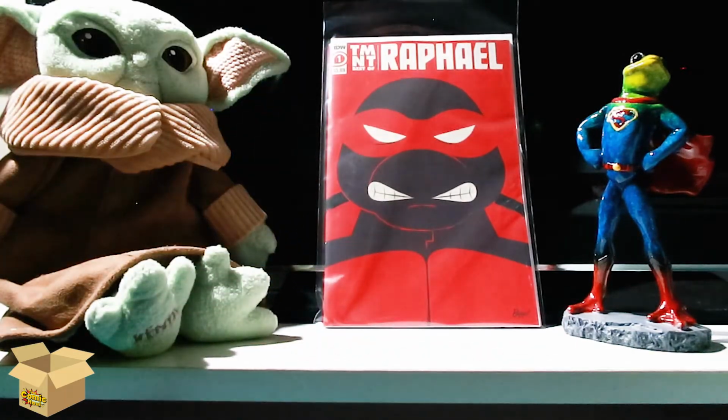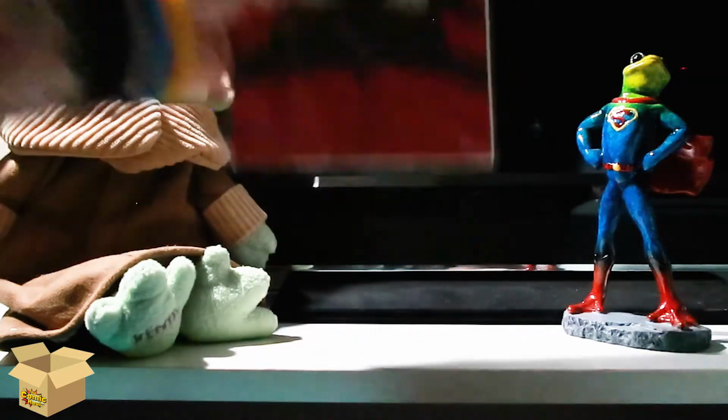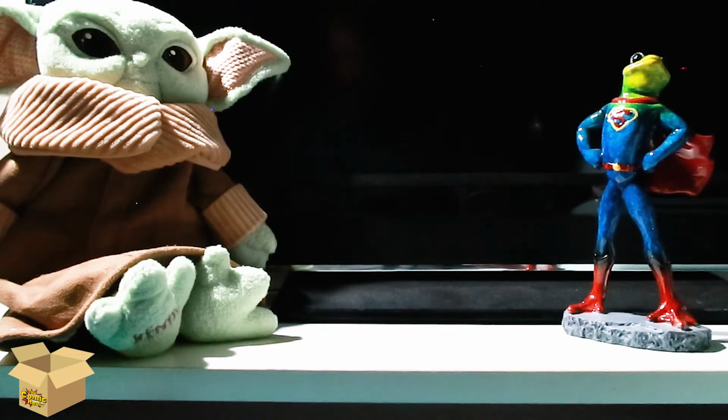This one here. This is number 1, TMNT, the best Raphael. This one, Matt got a couple weeks ago, or maybe last week on his video. They got one in today. I went ahead and scooped it up because it's Raphael, my favorite. So it's issue number 1, so I can't wait for 2, 3, and 4.